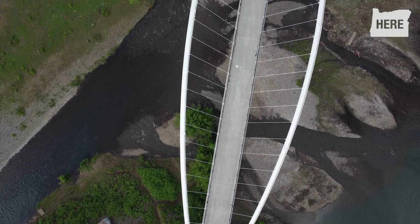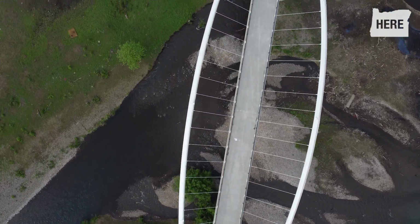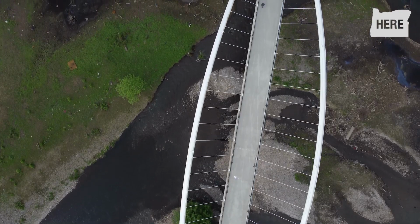Once you get to the bridge, you can bike across and head into Minto Island Park, where there's more bike paths for miles along the Willamette River. So we've had a great time here at the park, and we're going to head to our third stop here in Salem, Oregon State Capitol.